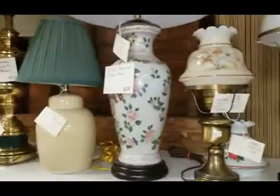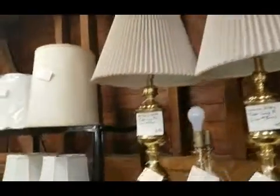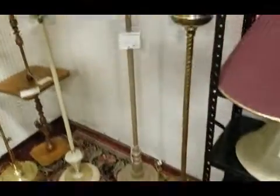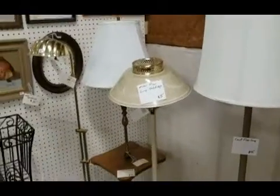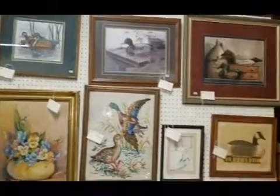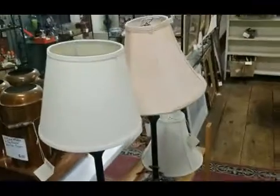B&H, Bradley and Hubbard. So you know that. And then there's some more lamps, more lamp shades. And then more floor lamps. Gorgeous piece there. And then behind the lamps, if you notice, we have artwork, and that is predominantly what is in the back part of this, is a lot of artwork, but we have made use of every square inch that we have. More of these lamp shades and lamps.